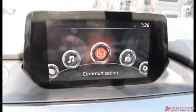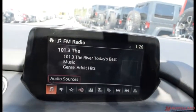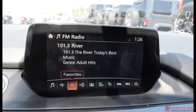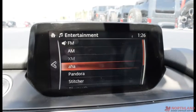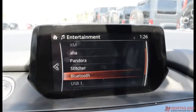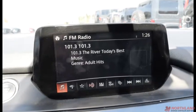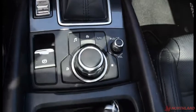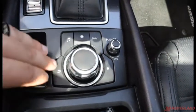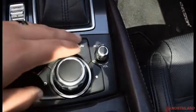Now we do have this very nice touchscreen display here, so you can do it this way, entertainment and all that, or there is another dial down here that I'll show you in just a second. You can go through all that and you can look at your different audio sources, so all of these different guys, FM, AM, AHA, all those different things, USB, Bluetooth, everything there, you can all access that. Now it is controlled from this guy right here, so it's just a twist and you can move it around. It's pretty neat. You also have your park brake down here, your back, you have your music, your home, your navigation, and all those guys, as well as your volume up and down.